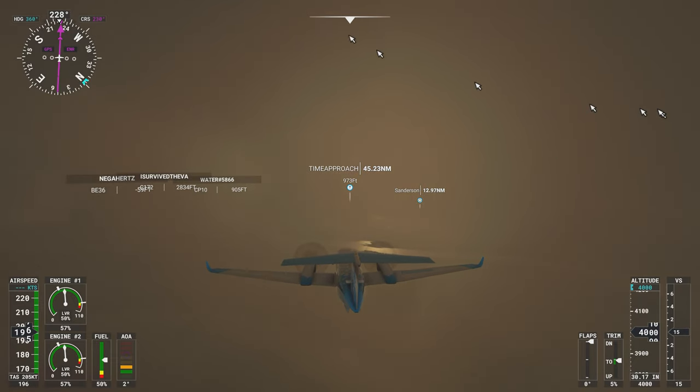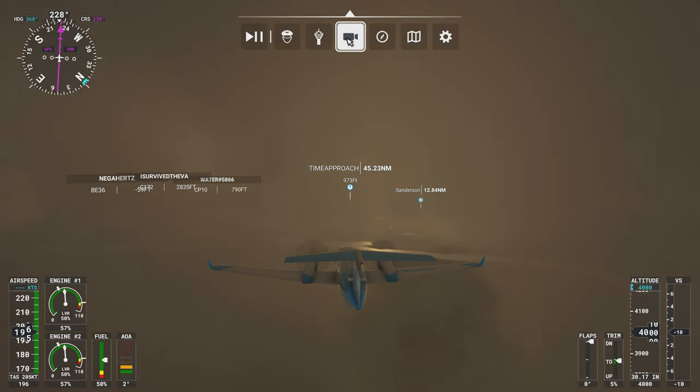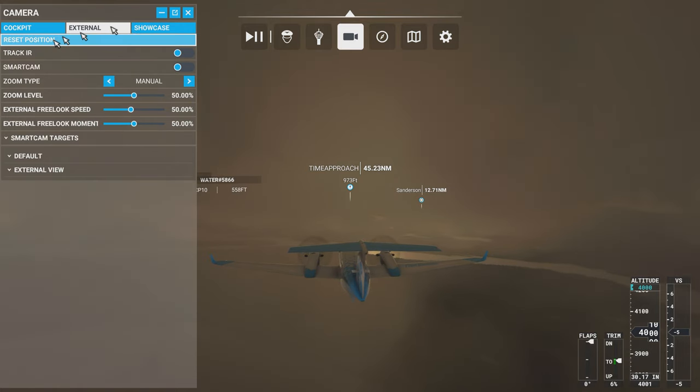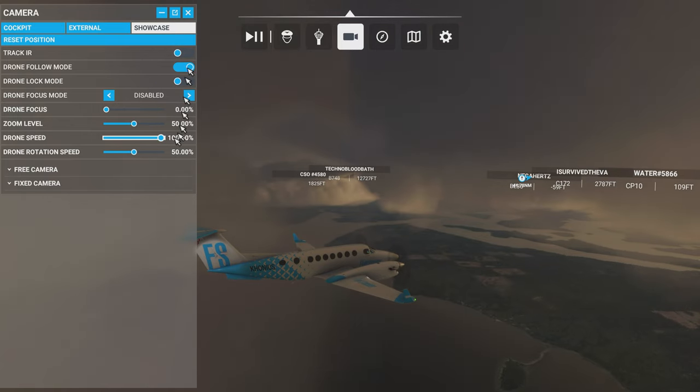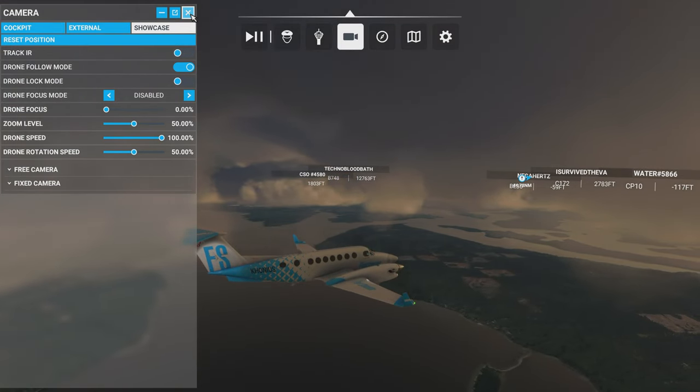Beechcraft King Air 6 miles south of Whiskey Tango 77, 4,000 feet. Request flight following. K-8-4-9-7 Seattle approach.